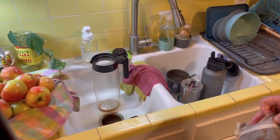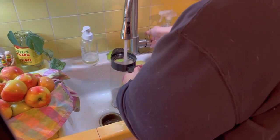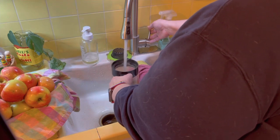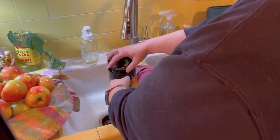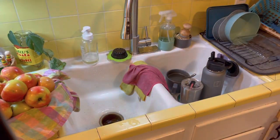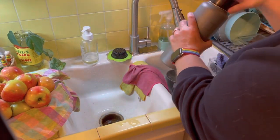Getting all the apples to fit into this bowl so they could dry was like a game of Tetris. Now I put a new bag into my cold brew pitcher and I'm filling it up with warm water. Putting the lid on, I'm gonna do a little shake dance to get it all stirred up, and I'll put it in the fridge for 24 hours and then I'll have cold brew again tomorrow morning.